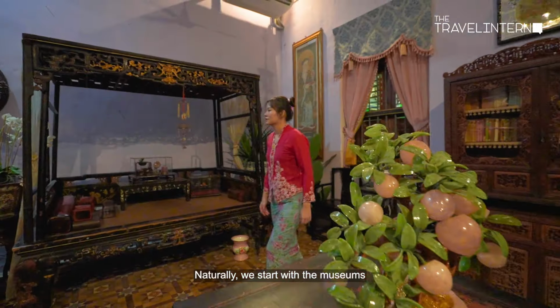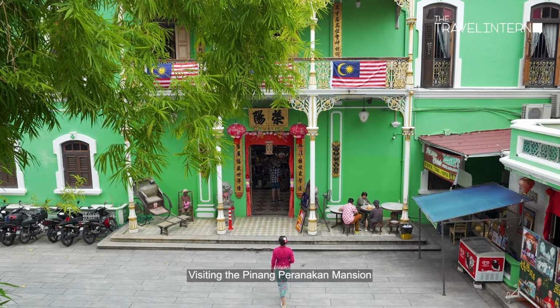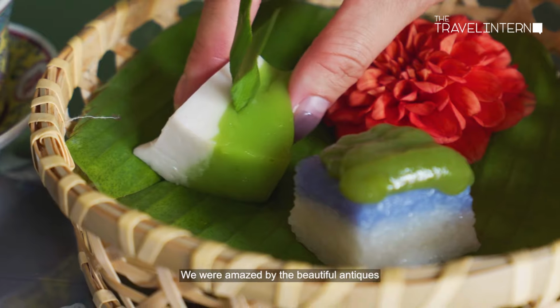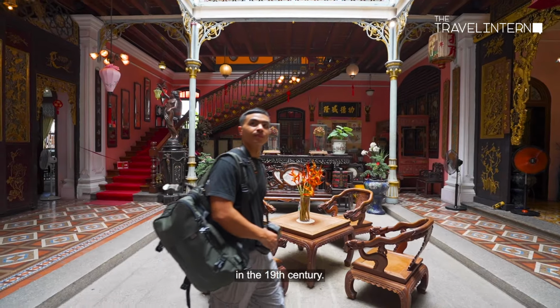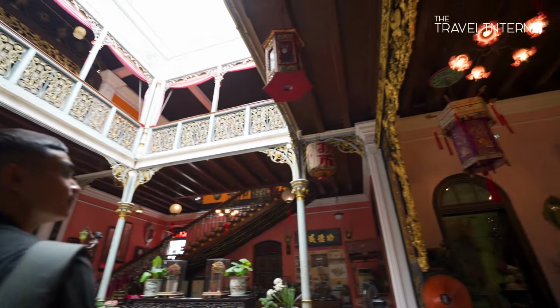Naturally, we started with the museums to get a better understanding of this unique place. Visiting the Pinang Peranakan Mansion was like stepping into the past. We were amazed by the beautiful antiques and detailed wood carvings that showcase the lifestyle of the strict Chinese community in the 19th century. It's an immersive way to explore Penang's rich cultural history.